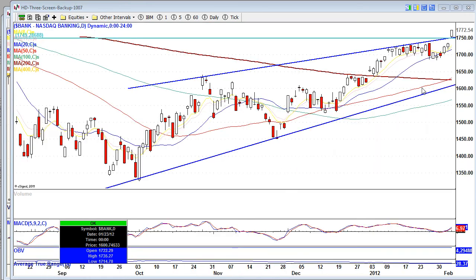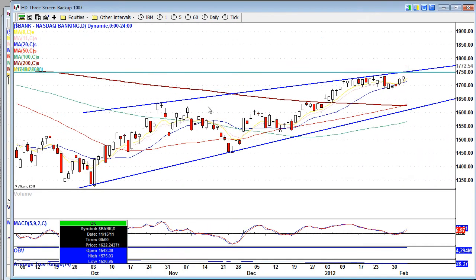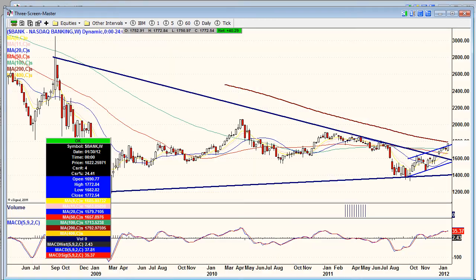On the banks, broke an area of resistance. We broke that resistance in an area of this 1750 we're looking at. We're above that. That gives me hope that the bulls are not done yet. If the banks can stay strong, the markets will stay strong.